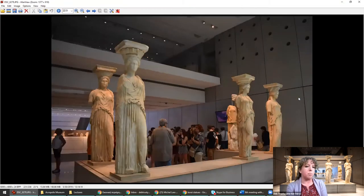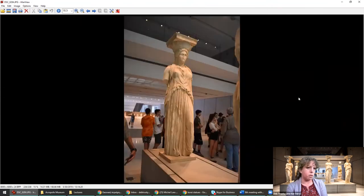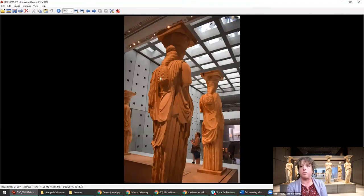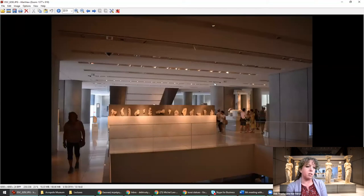Hopefully these people help provide some scale for you guys. They're just over life size, slightly over life size. I just love the hair, so I kept taking pictures of the hair. Curly haired people, we gotta stick together.